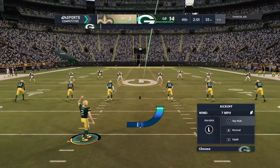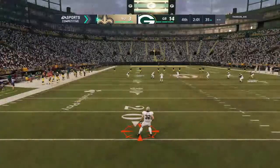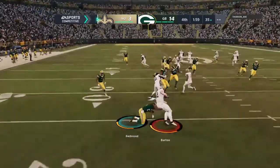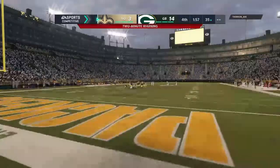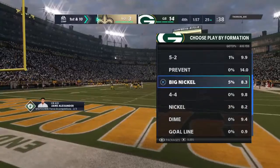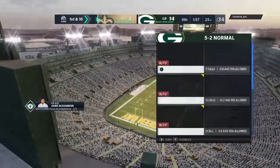Crosby with the extra point, and that pushes the lead up to 11. And a short kick taken at about the 16. And he'll go down as this drive will start at the 25-yard line. Down under 2 minutes to go in this football game.